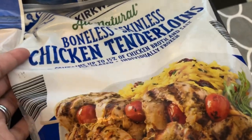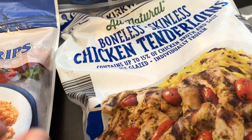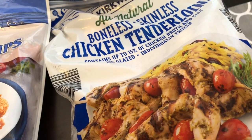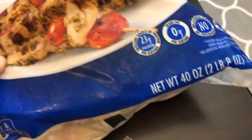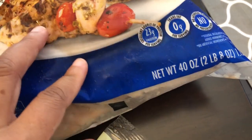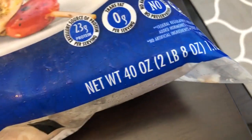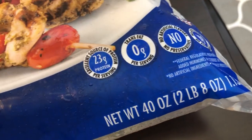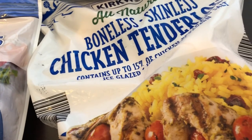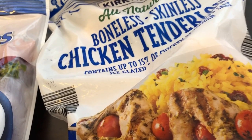I also was looking in their fresh meat section for their tenderloins. They did not have any. And I discovered that they sell them in the frozen section, which I did not know. So it was actually a better deal in their frozen section. You get 2 pounds, 8 ounces, of their boneless, skinless tenderloins for $5.45. So I thought that was a really good deal.